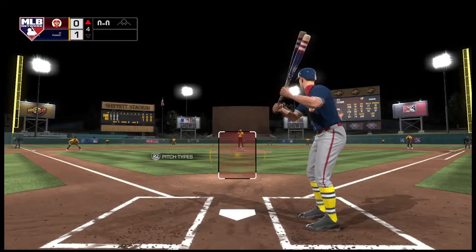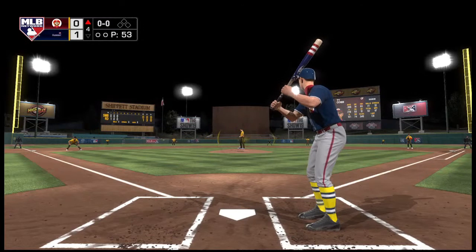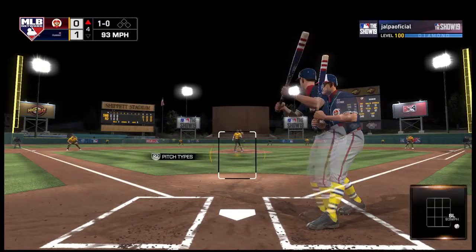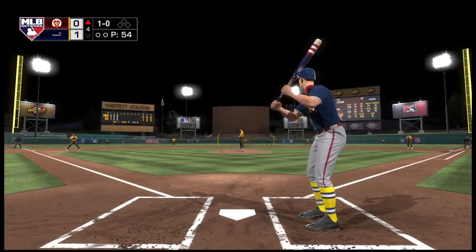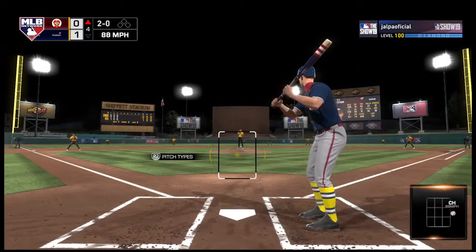It's back to the top for Chinese Taipei, the center fielder, number 0. Third baseman in tight, protecting the bunt, the first pitch. And the first pitch of the inning here misses down and in for a ball. It's 1-0. Comes in with the changeup, and it's 2-0.